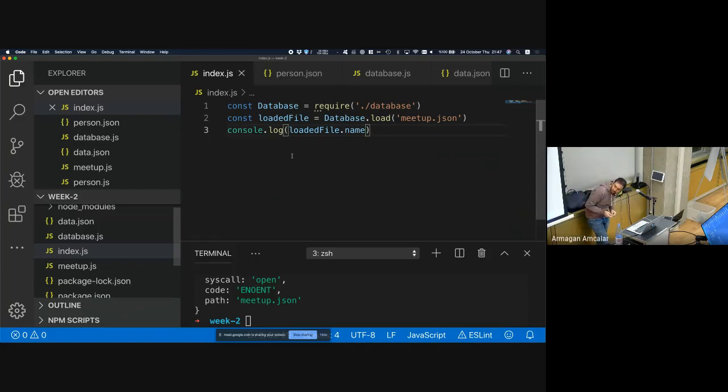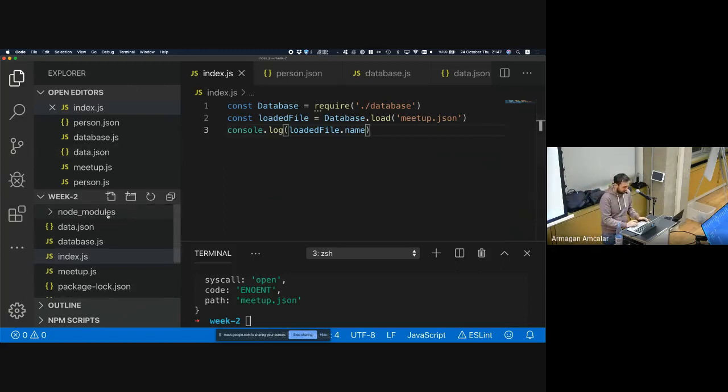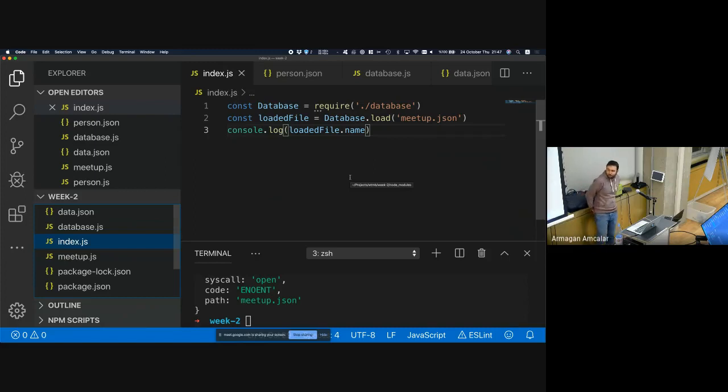Is that correct, Armand? Yes, and there is one more thing. Please don't forget to delete this when you're submitting your homework. Don't submit node_modules. We don't need it. Please make sure in your GitHub profiles, you won't have node_modules. You will need it to run your code locally, but please don't submit them because they take a lot of hard disk space. It's not good for the environment.